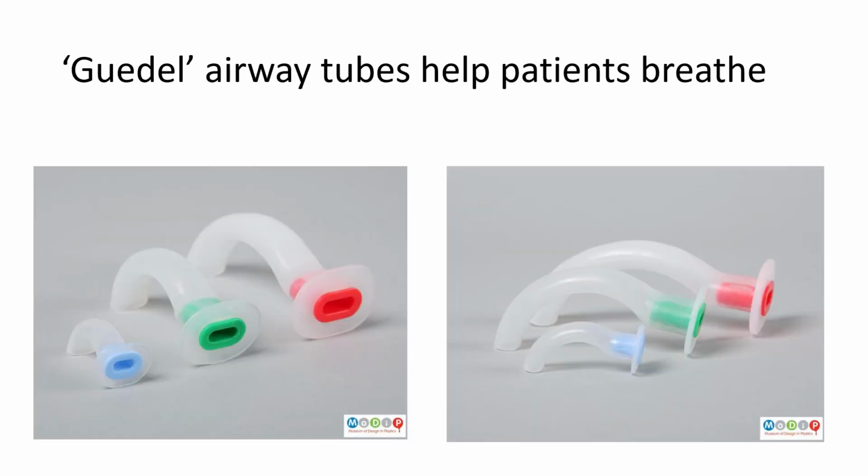Plastics are used a lot in hospitals, like the plastics used in these airway tubes. They help patients to breathe by keeping the airways open, maybe during an operation.